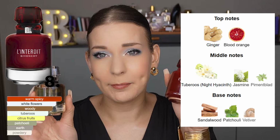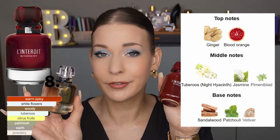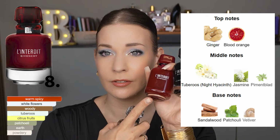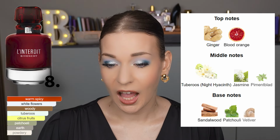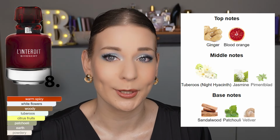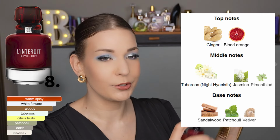Talking about fall time, then we go to Givenchy L'Interdit. I've got 3 of the 4 collection. This is the regular one, this is the intense one, the Ultime Rouge, and I would like to add the Rouge to my line. I had it before, I gave it away because somebody in my circle really wanted it. And of course I was happy to oblige.